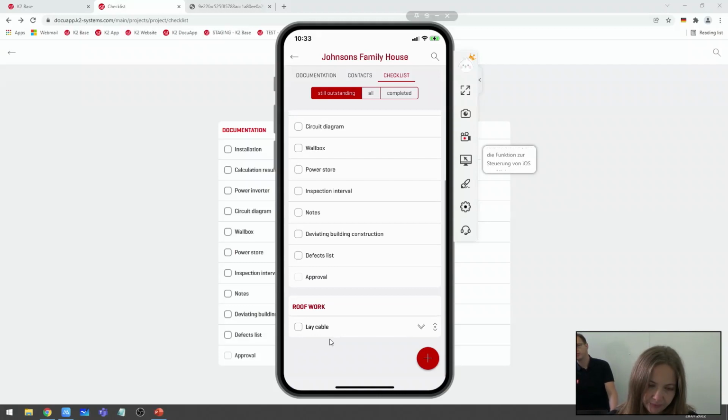Again, we got a lot of feedback that everybody has some different ways of how they do their work, and we wanted to enable you to have that reflected in a document as well. So you can completely customize the checklist as well. Okay, perfect. So that's the main functionalities of the documentation for Johnson's family house.